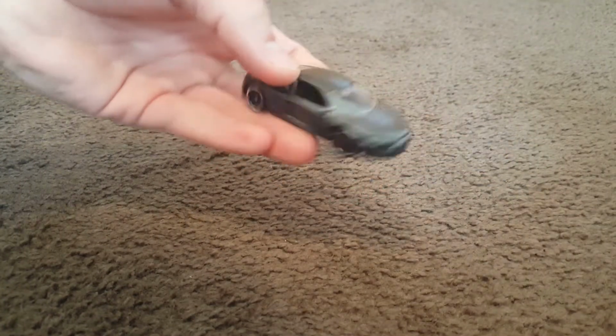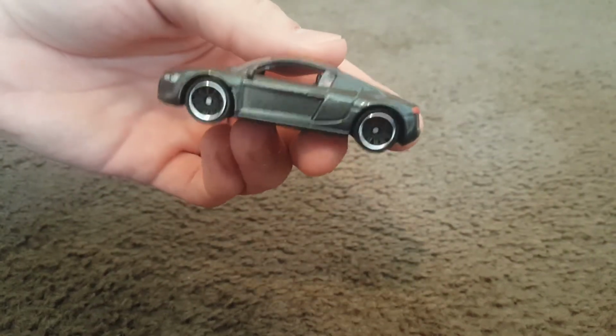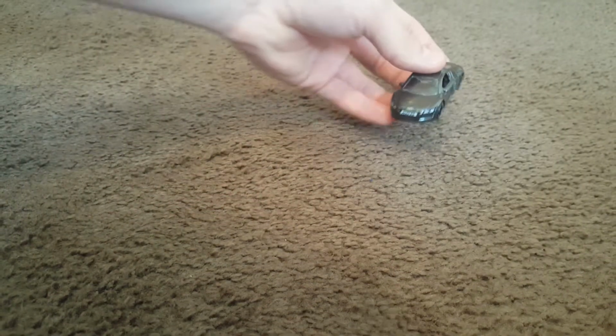First car looks like a Matchbox. Keep this all on the side so I can rewrap it or whatever I decide to do with it. This is a 2007 Audi R8 by Matchbox. I like the nice dark gray color on there. Very nice. Set that back there.